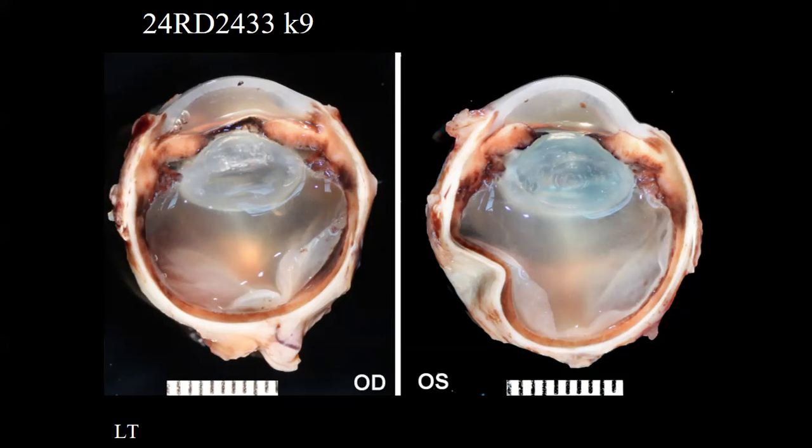So we received both globes, cut them up. And as I mentioned already, the most striking thing is the symmetry, right? The whole disease is, just pay attention how everything looks like it's centered in the uveal tissue. There is expansion of the iris, a little bit of the iridocorneal angle, the ciliary body, and the choroid.